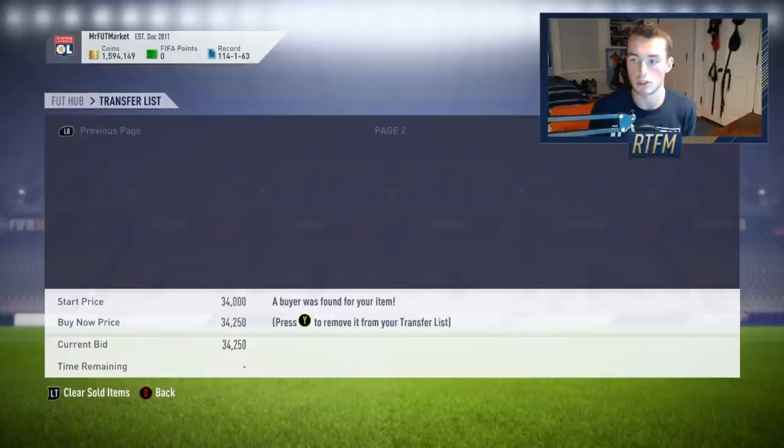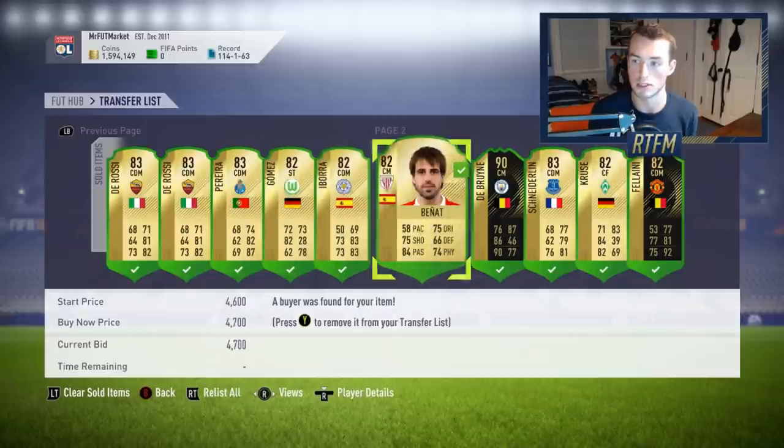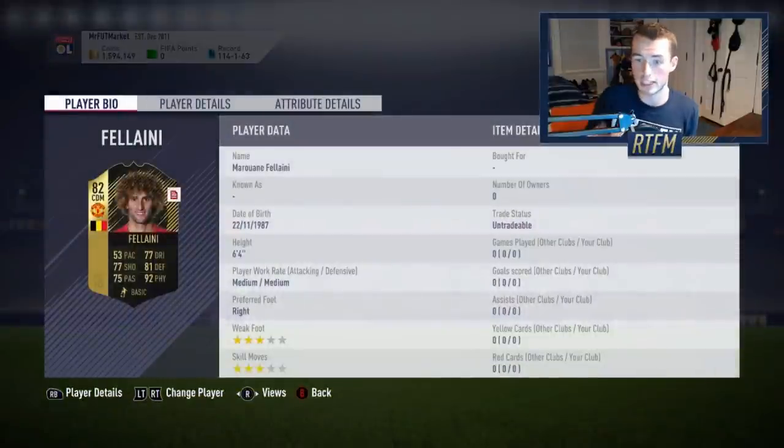So I want to show you guys some of the ways you can really make some good coins off the whole idea of panic selling. This is Fellaini. I was looking into him yesterday because I was looking for Player of the Month investments, because I do think Kevin De Bruyne is going to be in the race for Player of the Month. And this guy is a Belgium inform from Man United. So regardless, a Premier League inform, it's a cycle, guys.